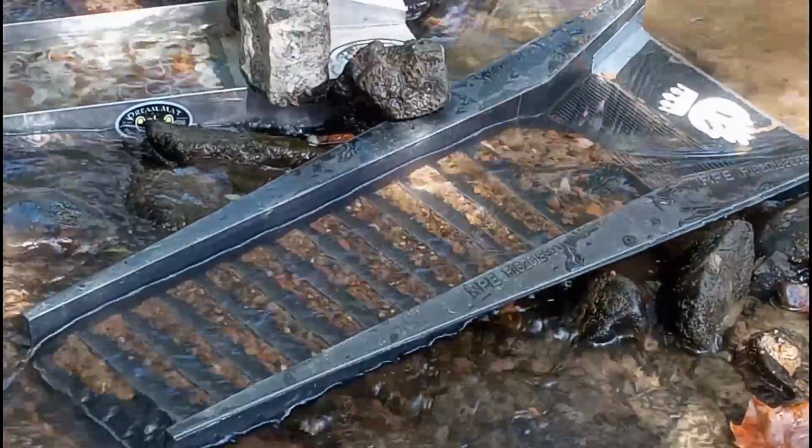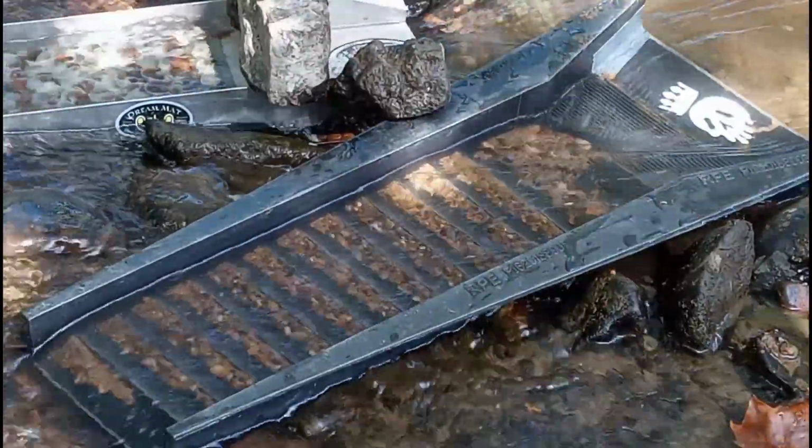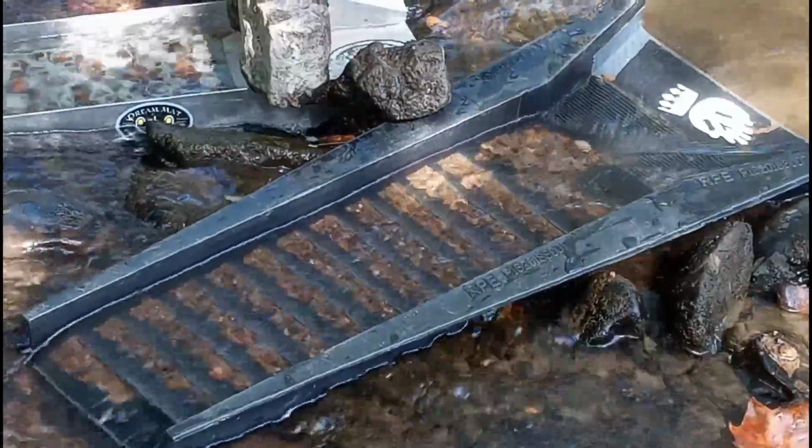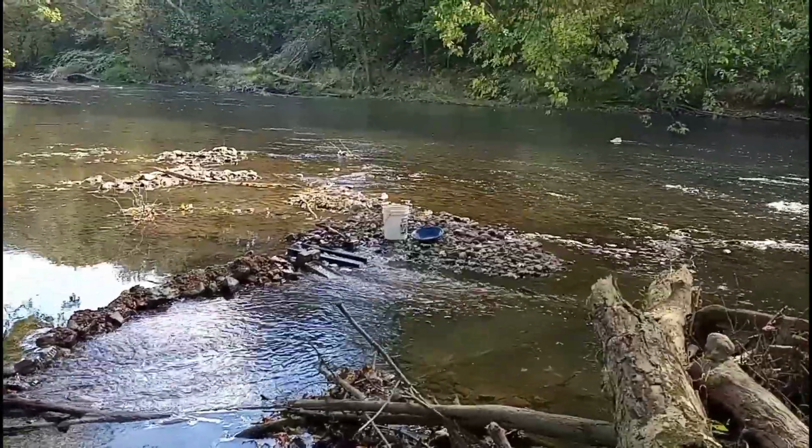So, all right, I'm going to run this for a little while and I'll be back with you guys in a little while. Okay, so I just got my second clean out into the bucket.